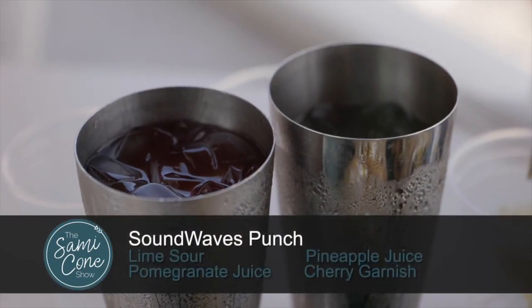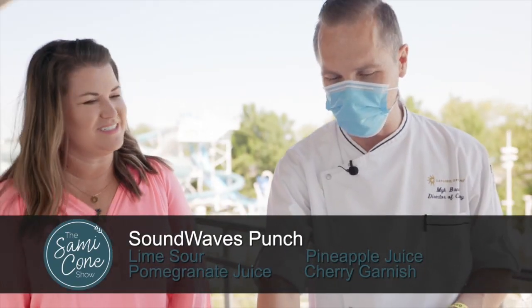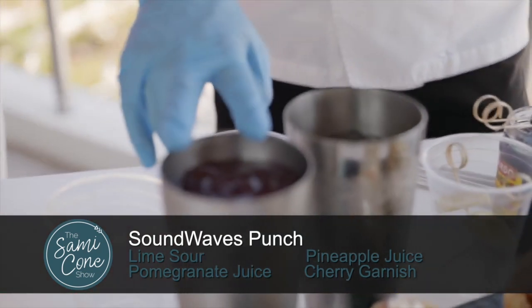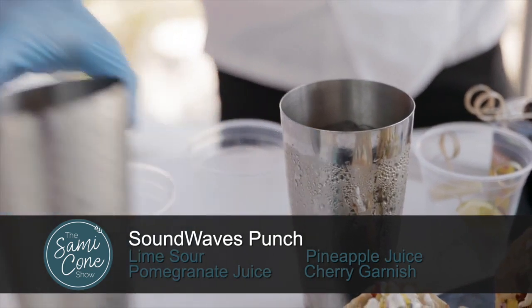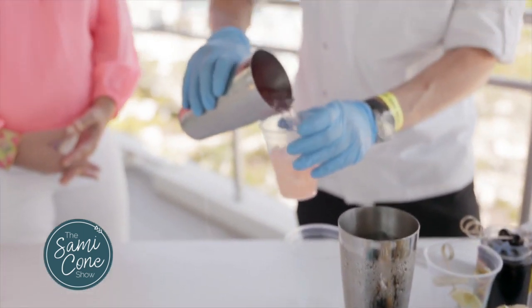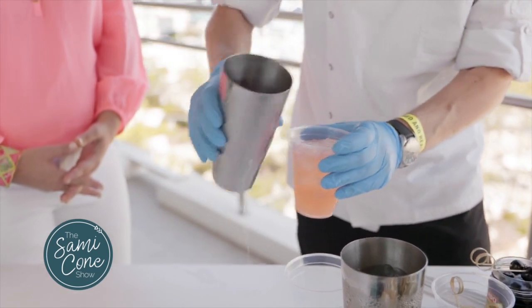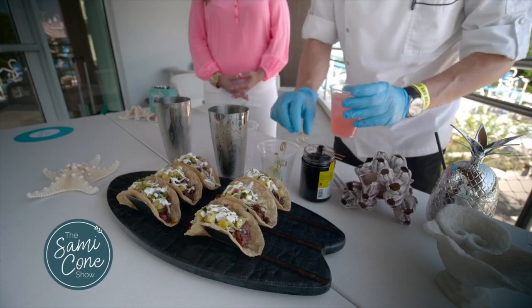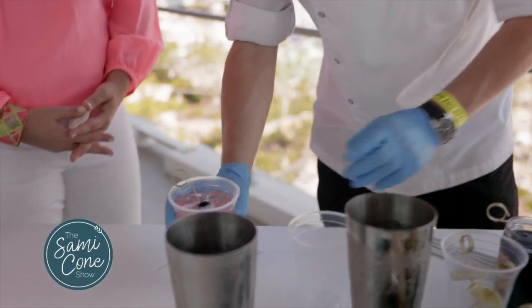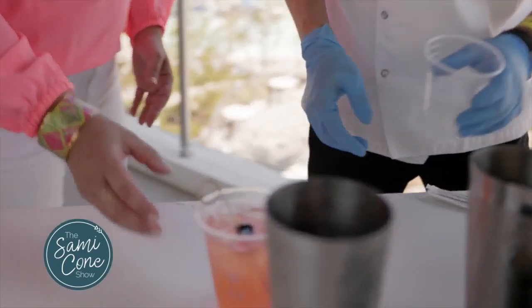We've got one here, our SoundWaves punch. It's pineapple juice with pomegranate juice in it and a little bit of lime sour. It's fantastic. It's got a vibrant color, and it's just garnished with some maraschino cherries. Really refreshing, great for kids, great for adults. Just a really fantastic drink. That looks delicious. That's one of our most popular.